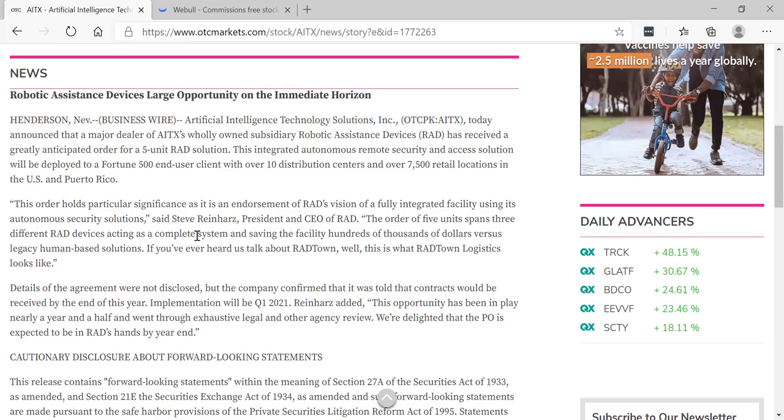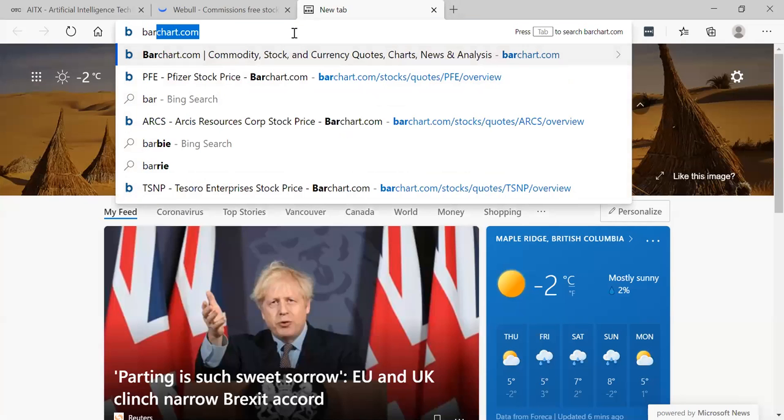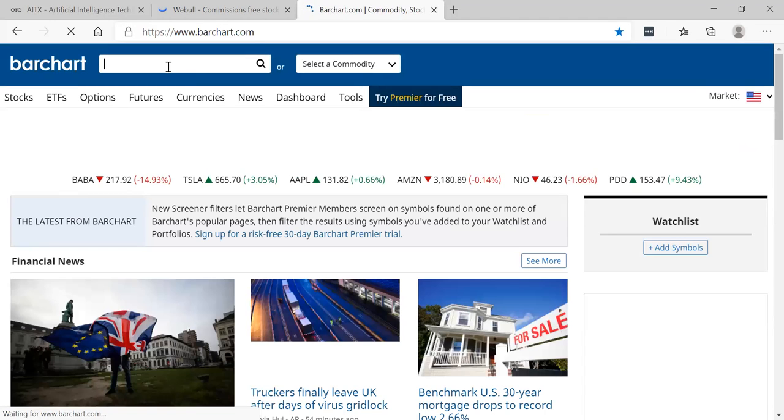Huge catalyst for the stock. The stock is going nuts. This order holds particular significance as is an endorsement of RAD's vision of a fully integrated facility using its autonomous security solutions, said Steve Reinharz, president and CEO of RAD. So this is the news that has really been a catalyst. And let me just show you what I mean. Like, bar chart is going to show you unbelievable move here for AITX.